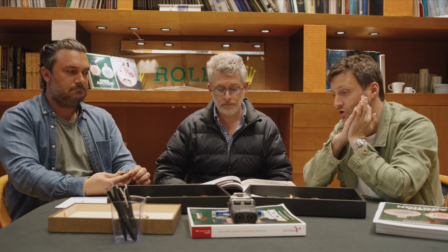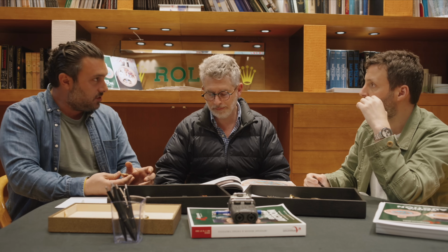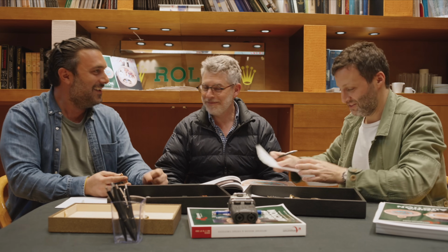What do we have left, gentlemen? I think just one. So this is the next lot over? Yep, last lot of the sale. Also an extremely important world time pocket watch. This guess is going to be out of left field for me, but tell us more. This is why it's going to be more fun. This will be the fun one.